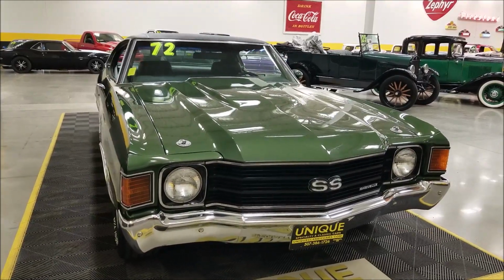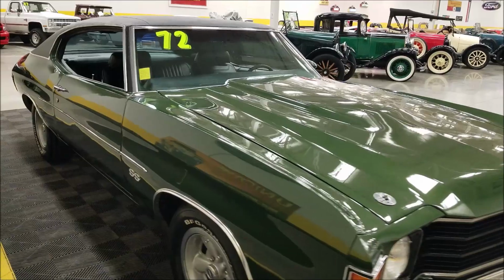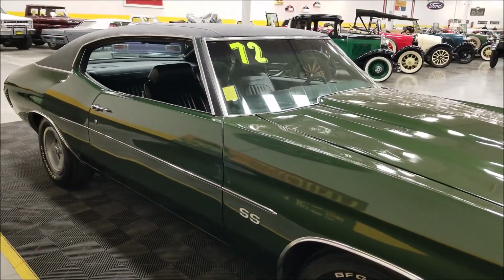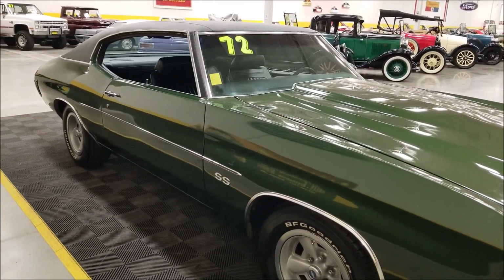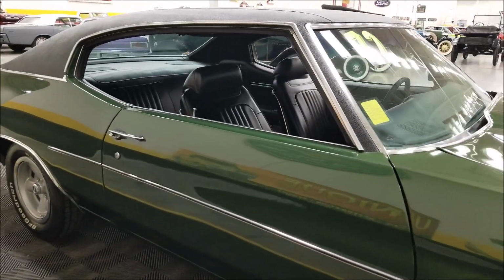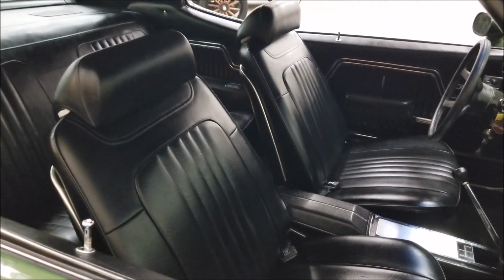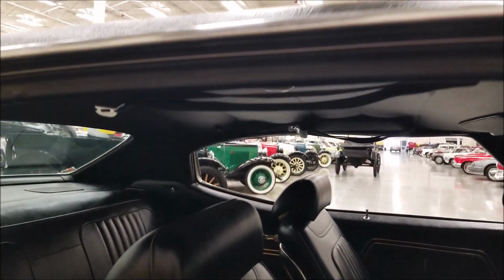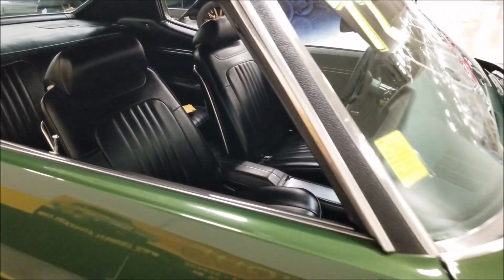Now, when I say he's refreshing this up along the way, he did do a repaint on this, kept it the original Sequoia green color with black vinyl top. Vinyl top was redone. Engine was rebuilt at that time, and this is approximately in 2003 to 2004. The interior, as far as the front seats, armrests, and the headliner were redone as far as the interior. Other than that, kept extremely stock.